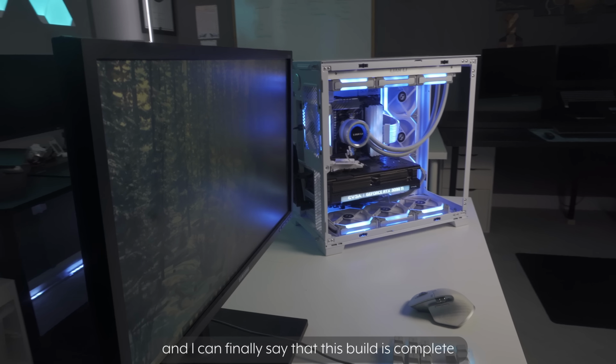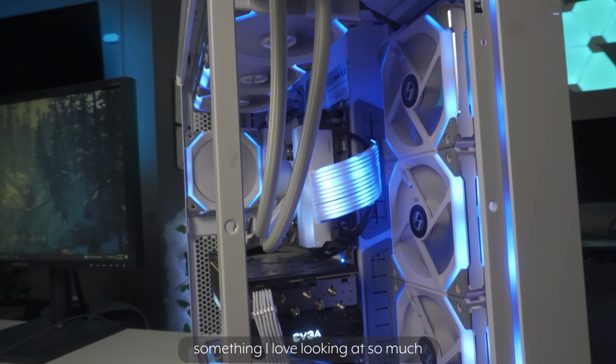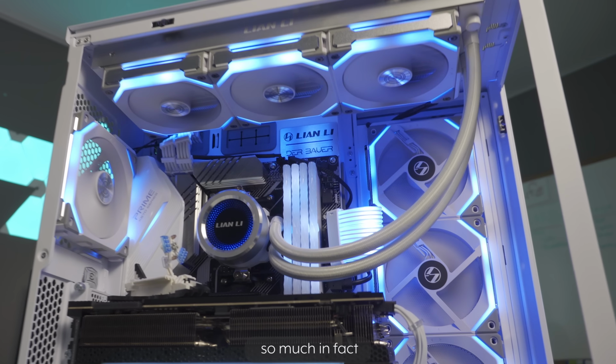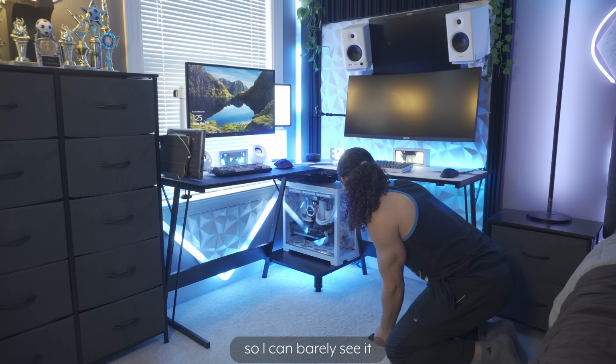$3,133 total, and I can finally say that this build is complete. I would have never imagined I'd be able to build something I love looking at so much. I'm really digging the white and light blue color scheme, so much in fact that I changed my bedroom setup to match it. Now time to shove it under my desk so I can barely see it.